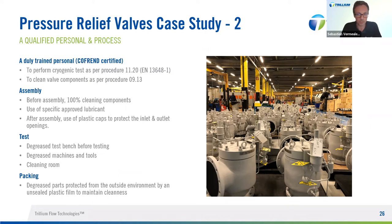On a yearly basis, Trillium France is audited to evaluate the plant's capability to design, manufacture, and test in-house pressure valves, and we follow ISO standards that drive the way we perform specific cryogenic tests. So, ISO 13648 is one of them, and more recently we raised the bar.